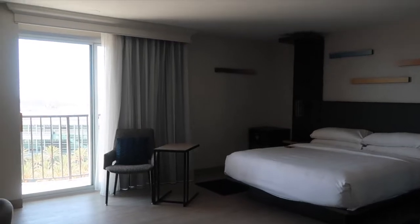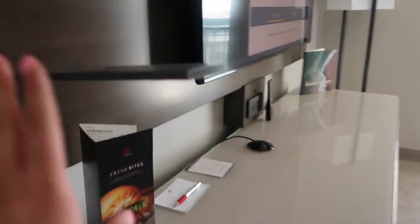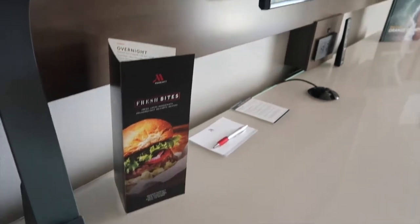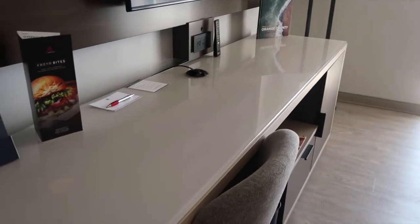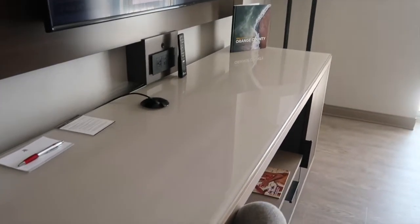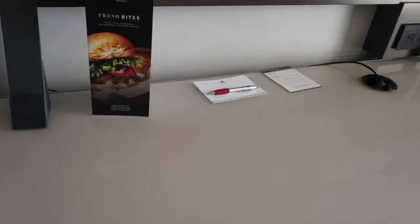So today we're in a room with a king bed, and when we walk in on the left hand side we have an ottoman, and you can open this for extra storage space, which is really cool. Then we have a very sleek light, like a desk lamp, a chair, and a long table area to put stuff on to work on. Very modern look.